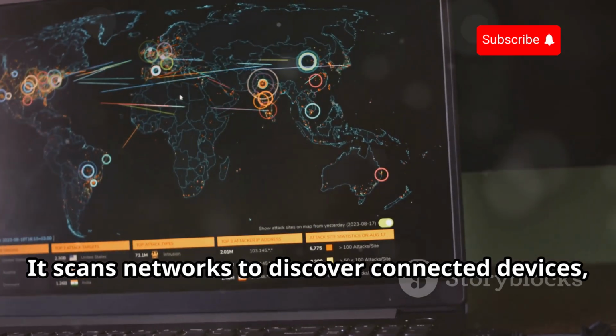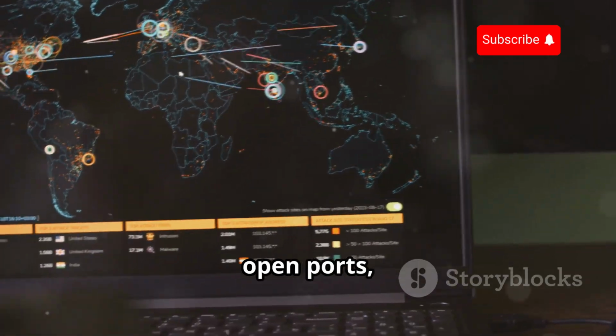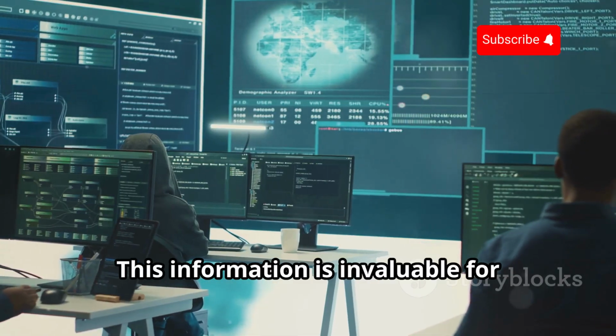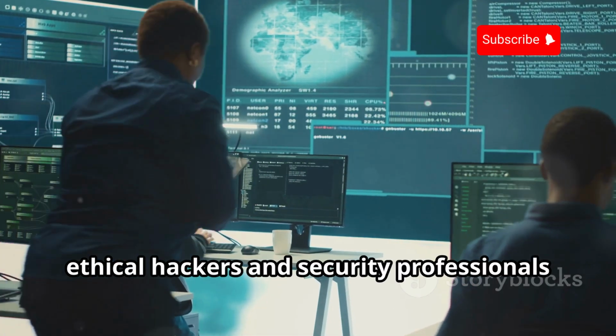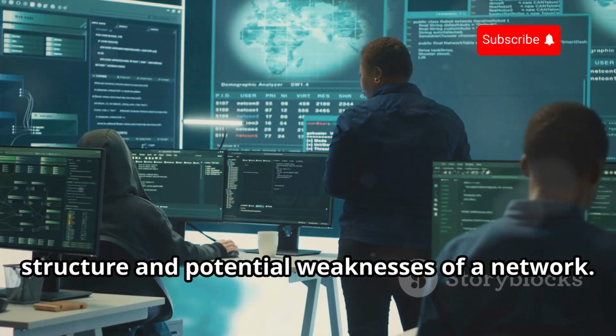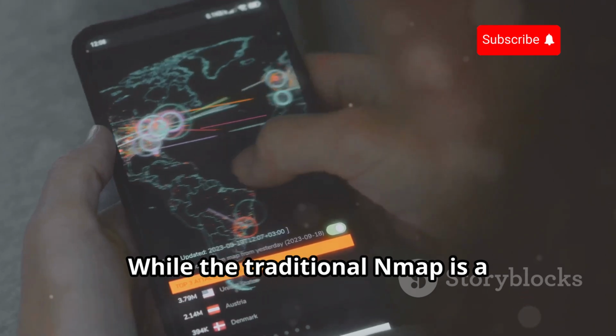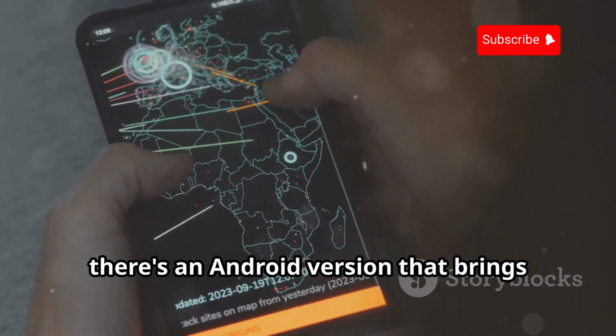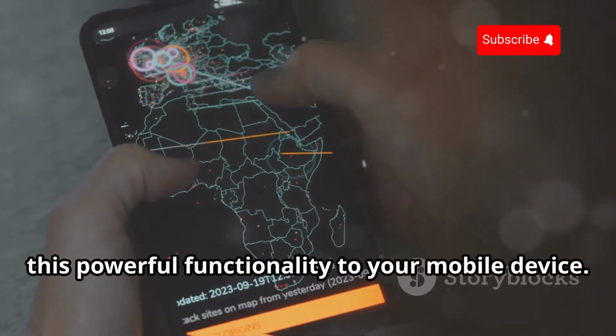It scans networks to discover connected devices, open ports, and even the operating systems running on those devices. This information is invaluable for ethical hackers and security professionals because it helps them understand the structure and potential weaknesses of a network. While the traditional Nmap is a command line tool, there's an Android version that brings this powerful functionality to your mobile device.